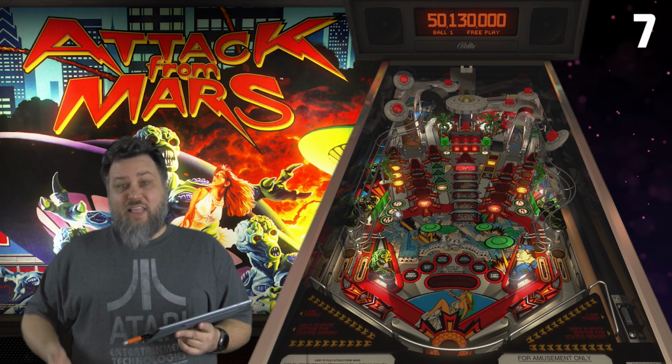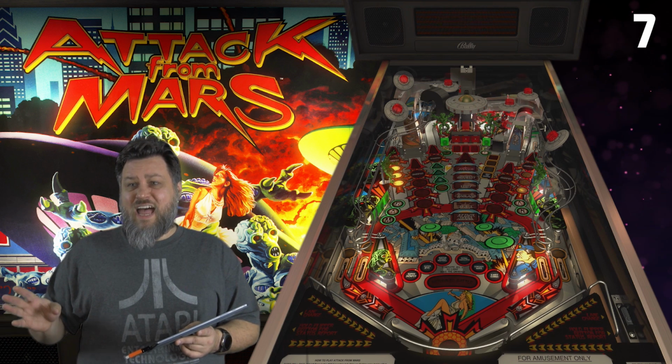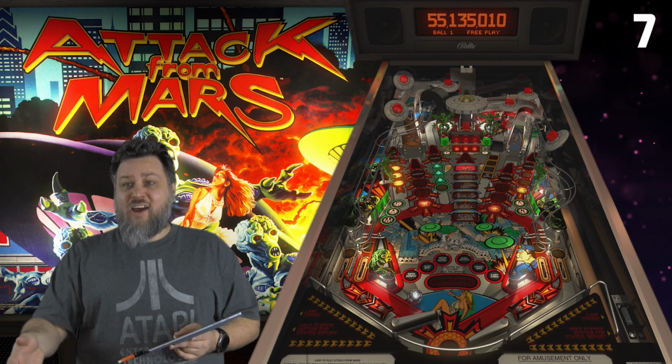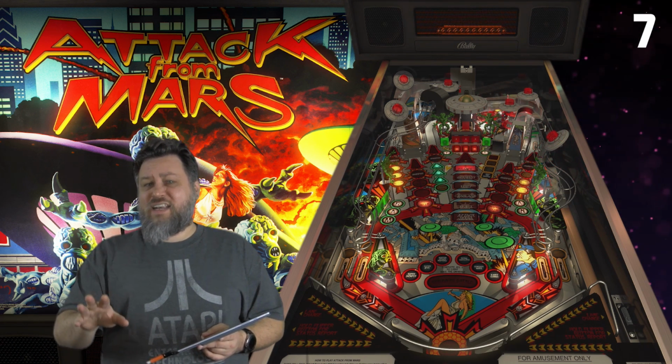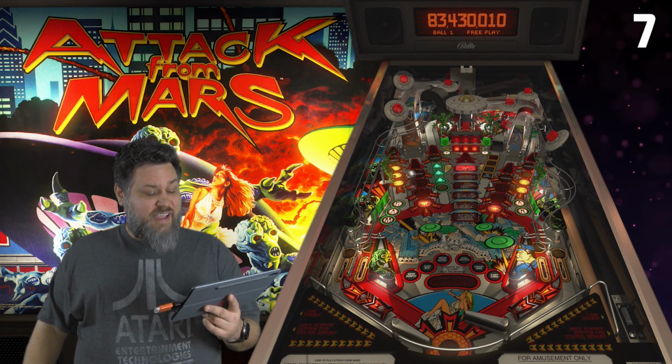At number 7, I have Attack from Mars. Fun table, like I say, a lot of humor. Kind of based off those 50s stereotypical alien attack trading cards. Not based off of the Tim Burton movie Mars Attacks, which this table originally came out around the time of.